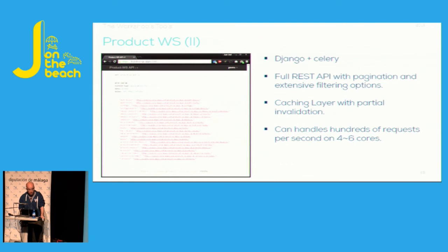As you can see here, you see a list of endpoints. Sorry, you're not going to be able to read this. But what we're using behind here is Django and Celery. We have a full REST API with pagination and extensive filtering options. We have caching layers with partial invalidation and so on. And it can handle hundreds of requests per second on just 4-6 cores.